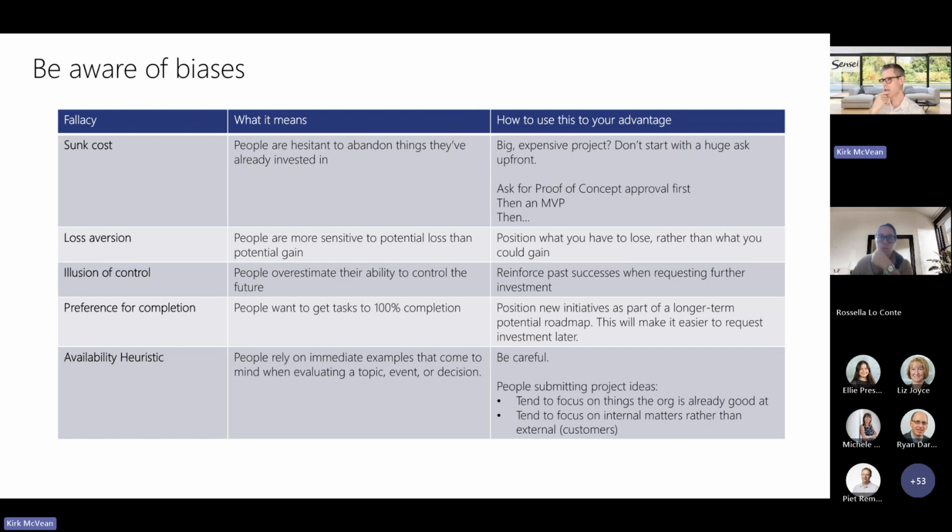Loss aversion is another one. Generally, people and businesses are more sensitive to the thought of losing something as opposed to getting something. So, we're at risk of losing $5 million in revenue. We're at risk of losing this market segment. We need to do something. That is usually more influential than, hey, maybe we could earn another 5 million.